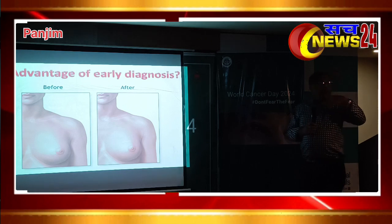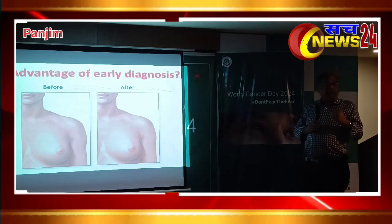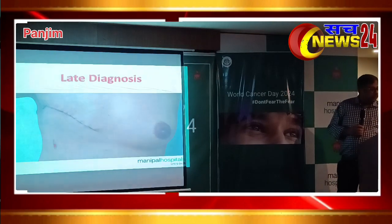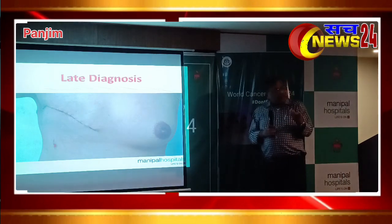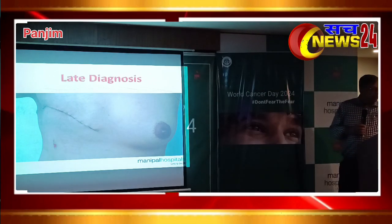And there you spend crores of rupees and your life is maybe increased by 1 year, 2 years only. While if you come early, we can save everything, including your organ. With a late diagnosis, you have a flat chest on the other side. Now you can do plastic surgery, but that feel of a normal breast will never come there.